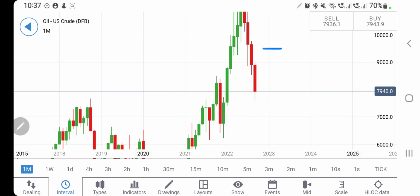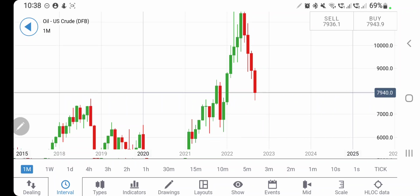Another observation is that the body size is increasing. Look at the month of August and this is the month of September. The body size is increasing, indicating increasing bearishness. Also look at the tail out there. There is a tail left. Hence if it tries to drop, certainly it may look forward to 75, 70, which is a good support.